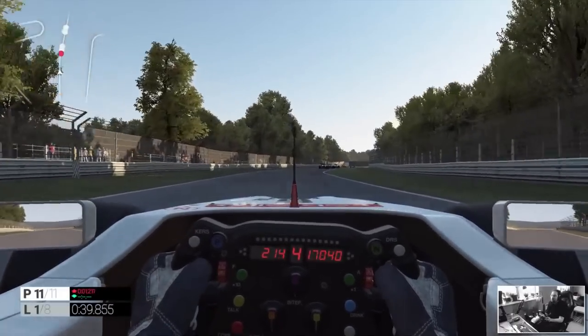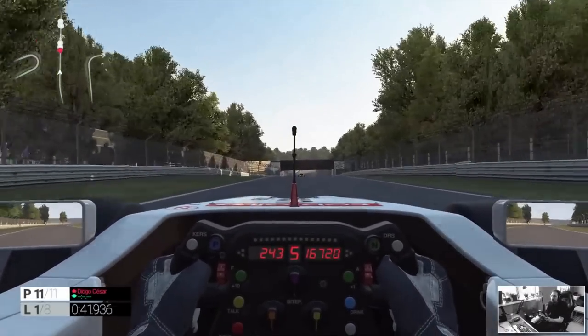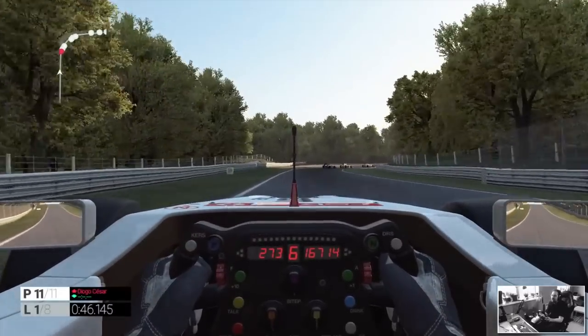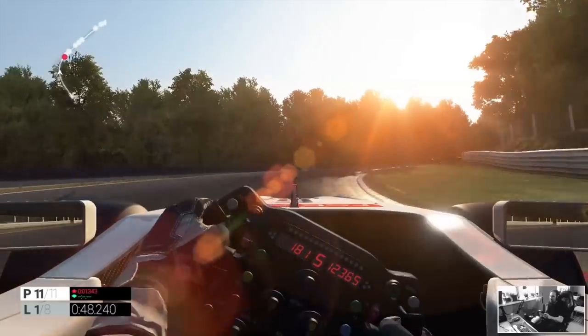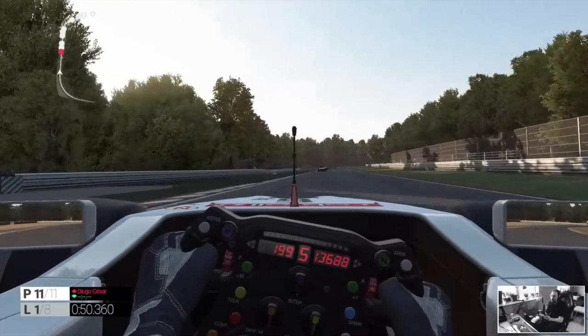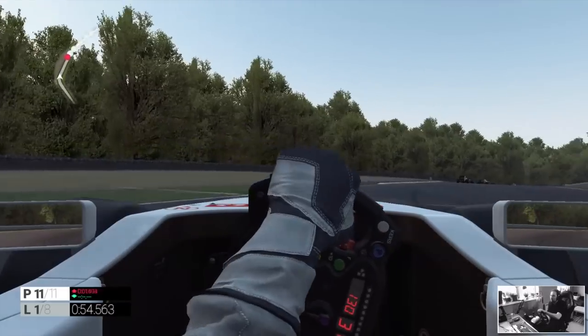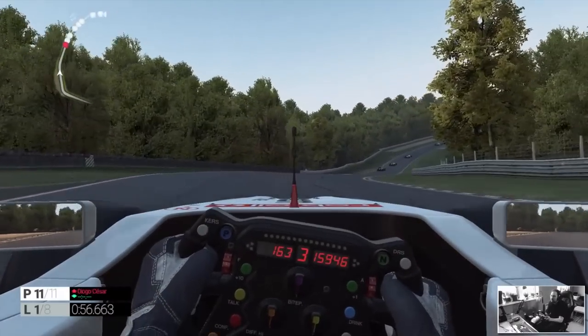Now, with this build of Project Cars, I was playing it last night with the Formula A. I had a little bit of practice, so really, there's no excuse. But it's the 5th of January. I think this is a build from maybe a couple of weeks ago. Oh, we're running wide. The tyres are cold.